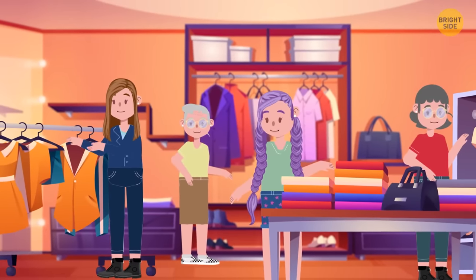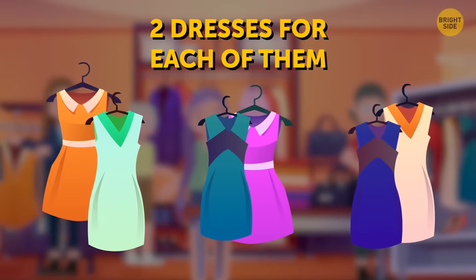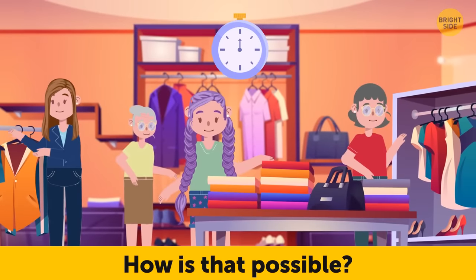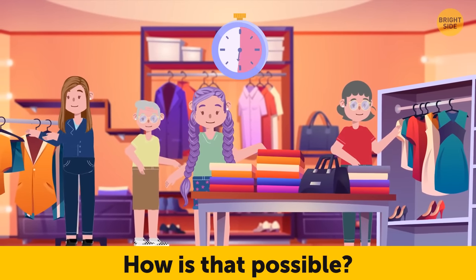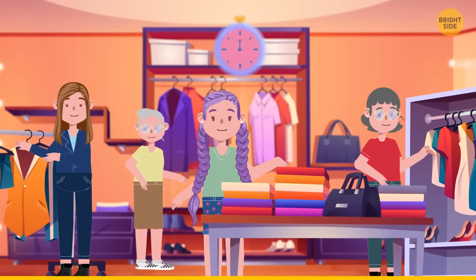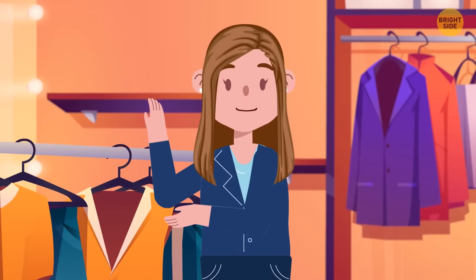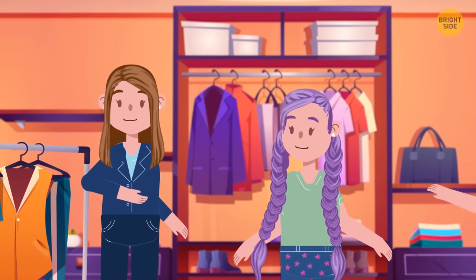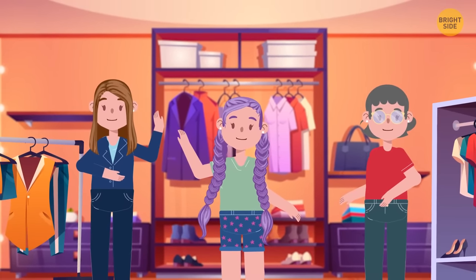Two mothers and two daughters spent all day shopping, but they only bought six dresses. This was enough for each of them to have two dresses. How is that possible? Only three people went shopping. A mother, her daughter, and her daughter's daughter. One of them is a daughter and a mother at the same time. And each of the three purchased two new dresses.